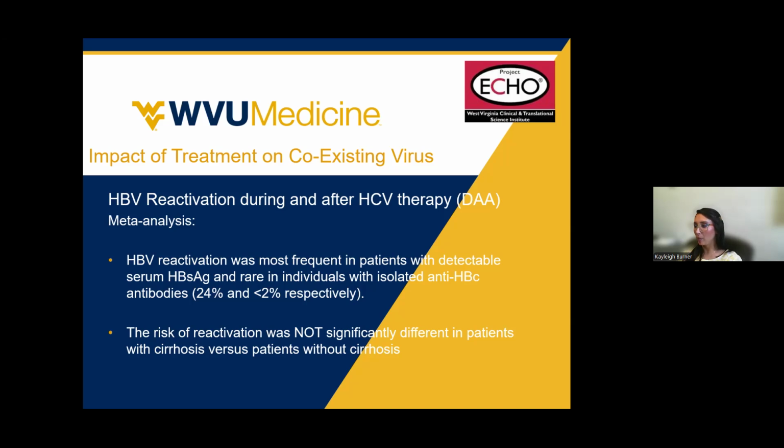So surface antigen negative, surface antibody negative, total Hep B core positive. You'd see reactivation about 2% of the time. Interestingly, the risk of reactivation was not clinically significantly different in patients that already had underlying cirrhosis versus patients without cirrhosis. However, these are the patients that, if they reactivate, it's more likely to kill them. So we still want to be very mindful of the severity or the seriousness of reactivation.